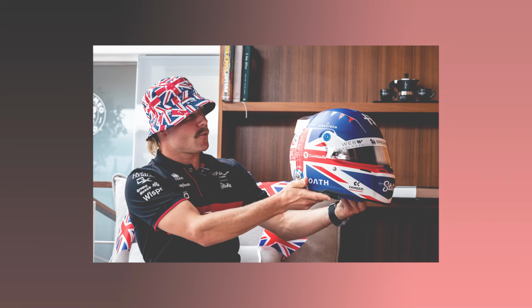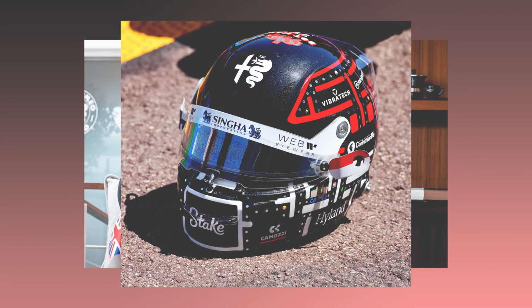Valtteri Bottas, he always likes to bring something different. I always respect when a driver goes out there and is creative with their helmet designs.